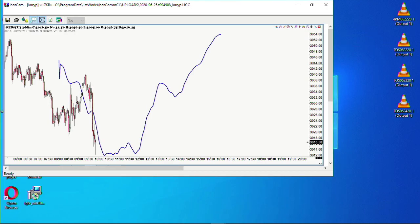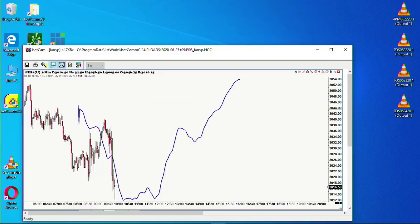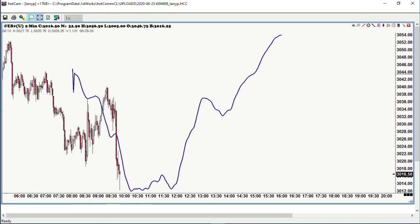As you can see, we have two bottoms forming, one at 10:15 Eastern time, the other one at roughly 11:45 to 12 o'clock. The real key is you'd like to see that low at 11:45 a little bit higher than the low that should come in at around 10:15. Now this is what this is showing.